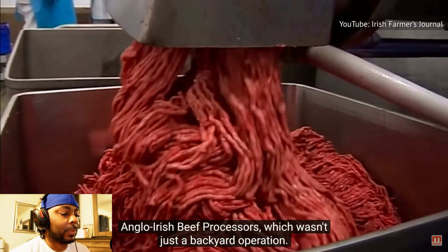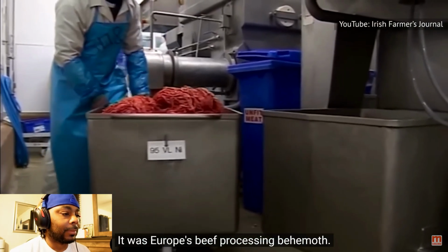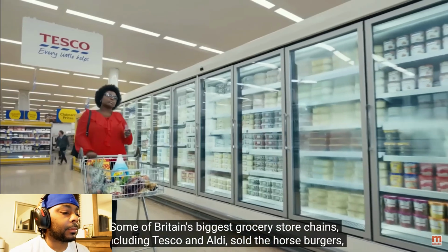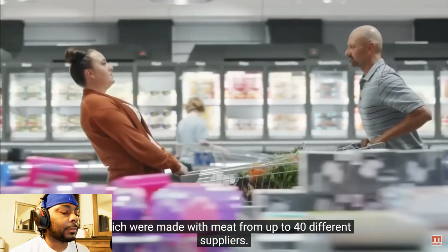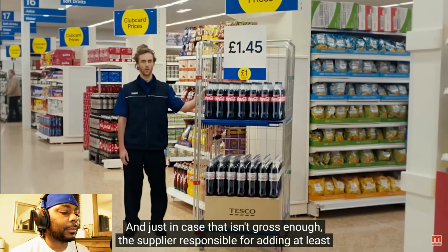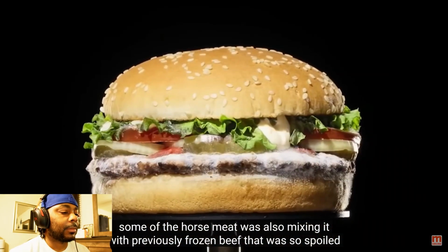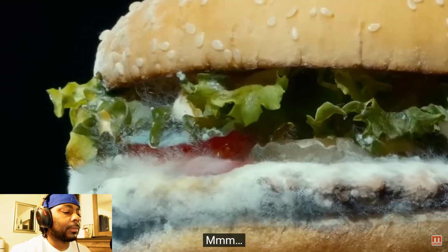The culprit? Anglo-Irish beef processors, which wasn't just a backyard operation. It was Europe's beef processing behemoth. Some of Britain's biggest grocery store chains, including Tesco and Aldi, sold the horse burgers, which were made with meat from up to 40 different suppliers. And just in case that isn't gross enough, the supplier responsible for adding at least some of the horse meat was also mixing it with previously frozen beef that was so spoiled it was green.